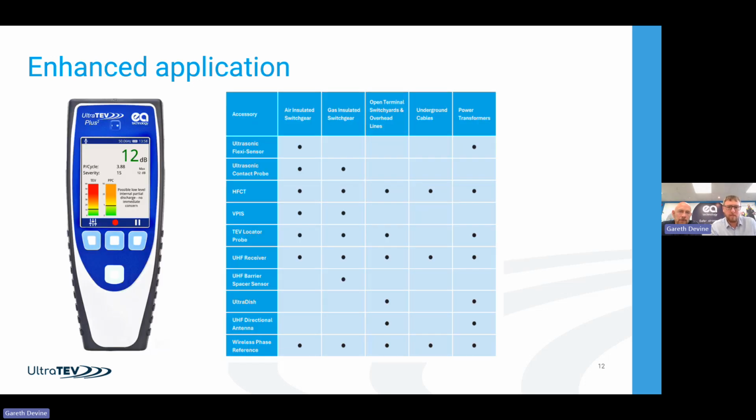This device is now capable on a range of devices, covering everything from your 11 kV ring main unit to the transformer cable box, right away through to underground cables, open switch yards, or 400 kV GIS assets. So the one device with the right sensor becomes really flexible.